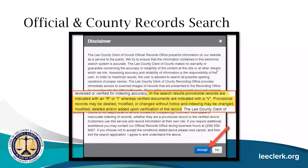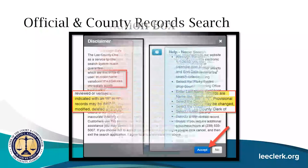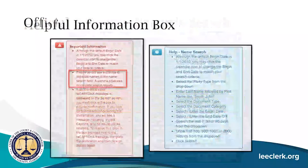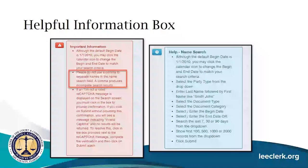So there may be an instance when we're performing our verification and it does not meet the requirements for recording, so it may be deleted. So if you do see an R or an I, and I'll show you what that looks like in the search, this means that this is a provisional record, something to consider when performing your search. If it does have a V, that means the document is indeed verified.